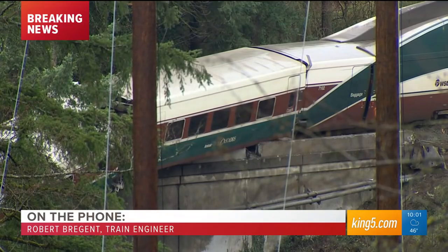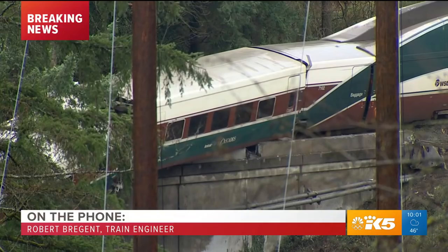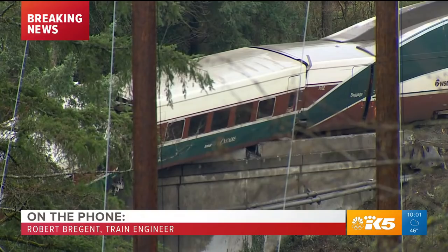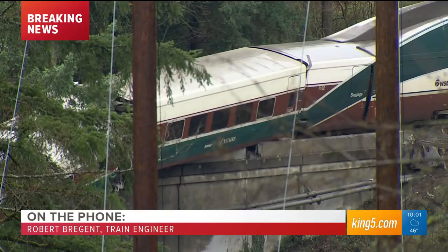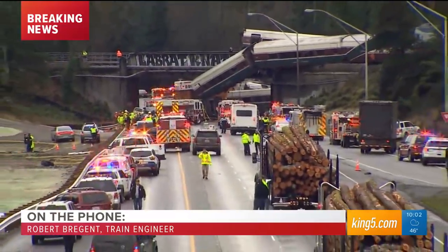Well, obviously, eyewitnesses indicate that the train derailed, came off the track as it was going over the bridge on that curve. And this is something that will have to be determined as to what happened. Again, there's many things that could have happened. The engineer could have had a heart attack. He could have become disoriented. Several factors. That's to be determined by the National Transportation Safety Board.